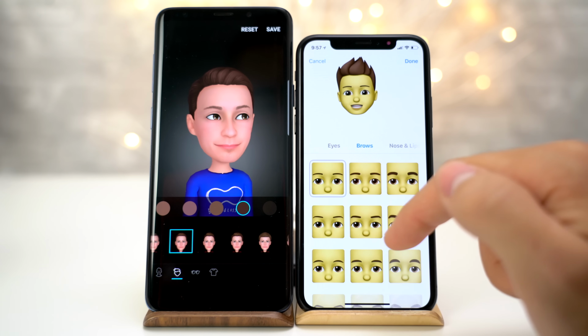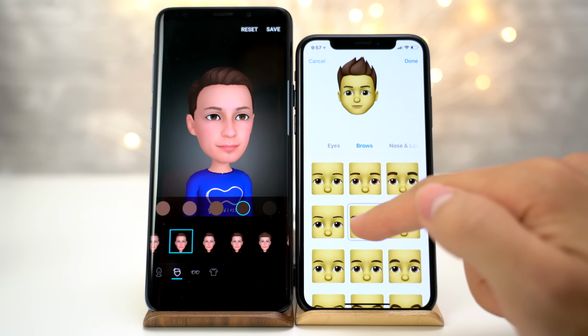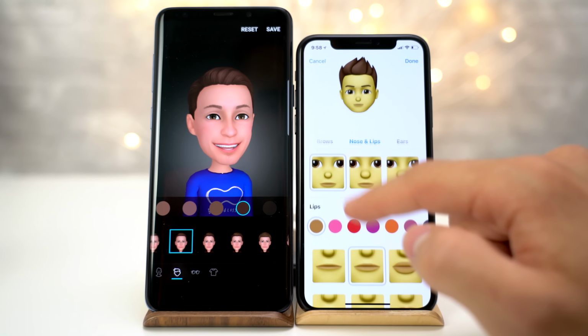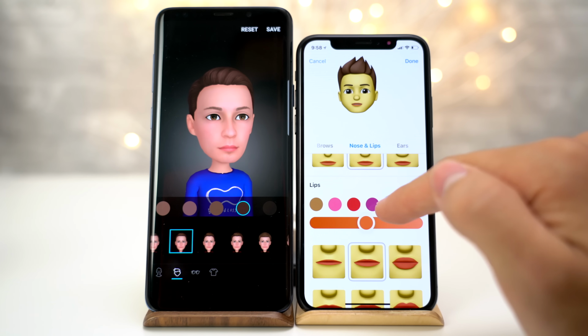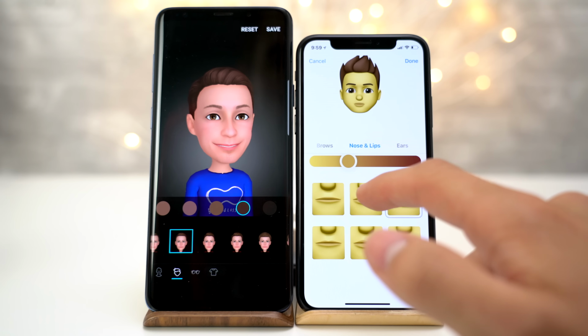Moving on to eyebrows, each row has a different type of brow style, and yet again, you have the choice of thinner or thicker brow options from left to right. Now onto nose and lips. Apple chose to keep the nose options pretty simple, offering only the choice of changing the size. There's a bunch of choices for lip color, which you can adjust with the slider. There's only 2 choices for lip shape, but you can change the size of them.